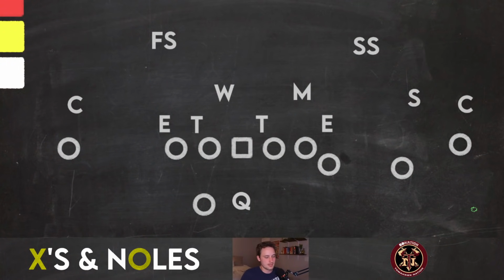So I thought the first half, let's start on offense. I thought the first half was an excellently called game by Coach Norvell. And to kind of break down a little bit of what he did, this was kind of the main idea.